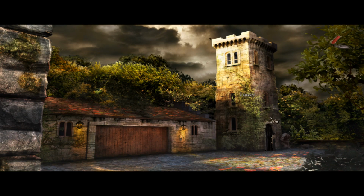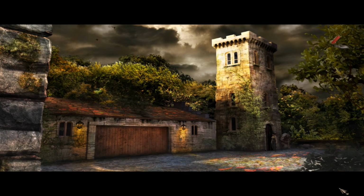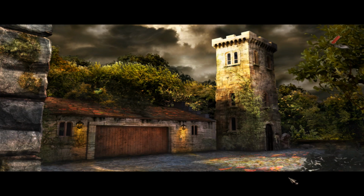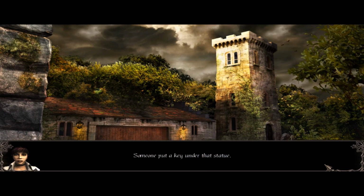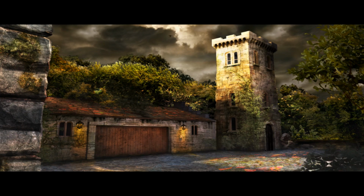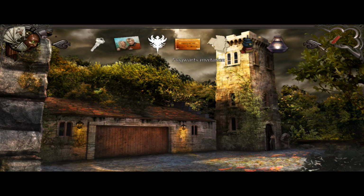Alright, sorry, what do we need? I need to see what's in there. Maybe there's a key around here someplace. Well, it's not a garden gnome, but... Cool tower. No, I wonder what... The statue. Someone put a key under that statue. It is a big old garden gnome. Alright.